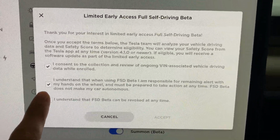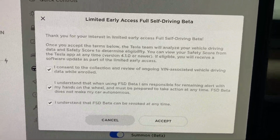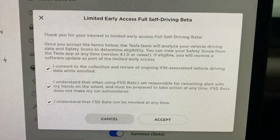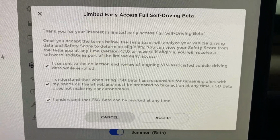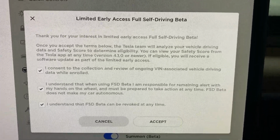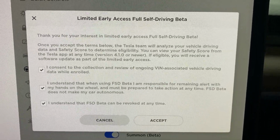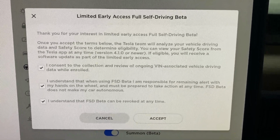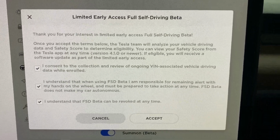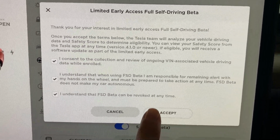And then this last one, I understand that full self-driving beta can be revoked at any time. So I assume there's their disclaimer saying if I, for whatever reason, prove to be an unsafe driver in the future or act recklessly and lack the ability to demonstrate that I'm willing to take over in any situation at any time, that they'll revoke it and take it away. So let's go ahead and click accept.